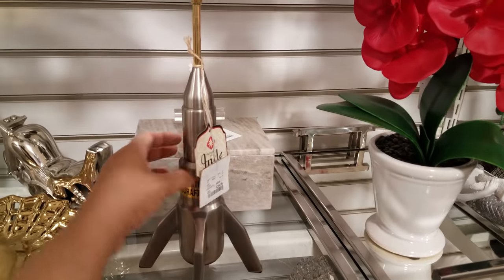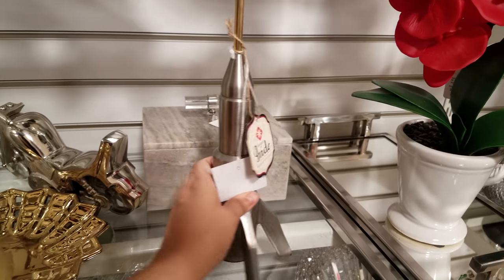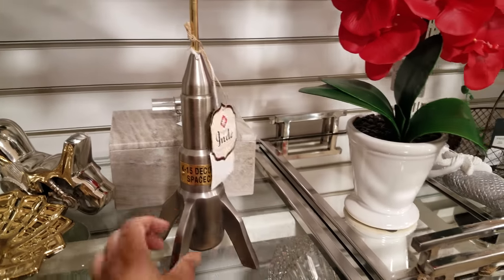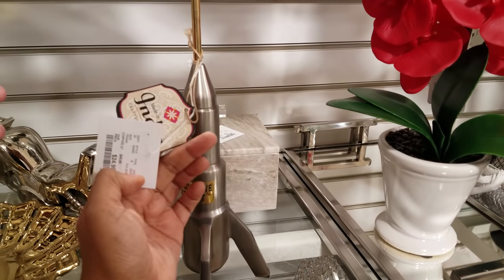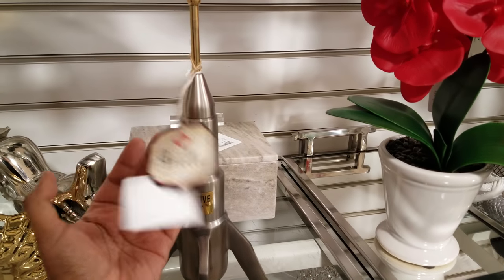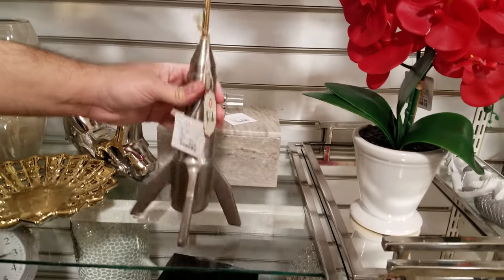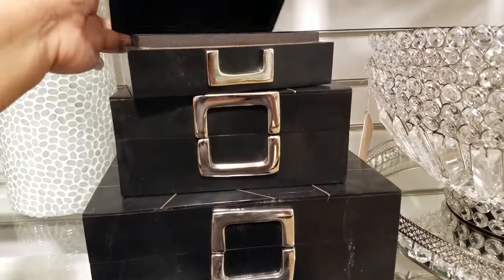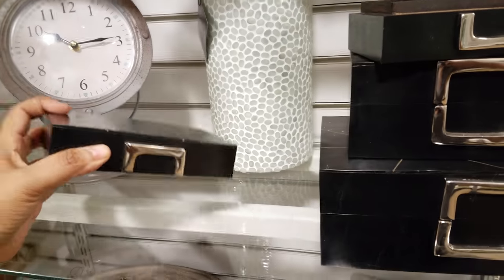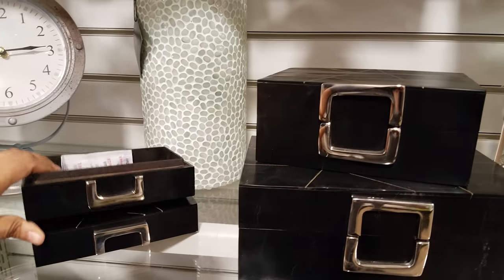It's very good. What is this? A rocket. It is. Decorative spacecraft right here. Let's see. $25. Made in India. Okay. Would be a cool corkscrew. Oh, yeah, that would. This weird one, but you just put it. Oh, look, they have these black boxes. Let's see. They just come off the lid. $10.